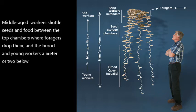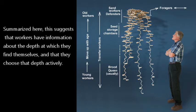Middle-aged workers shuttle seeds and food between the top chambers where foragers drop them, and the brood and young workers a meter or two below. Summarized here, this suggests that workers have information about the depth at which they find themselves, and that they choose that depth actively.